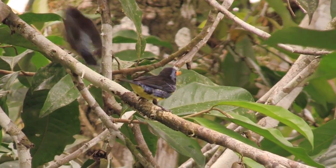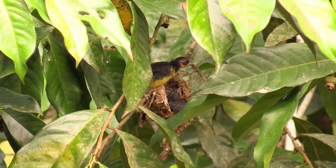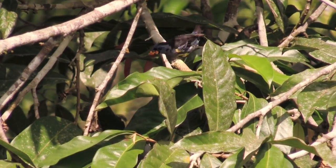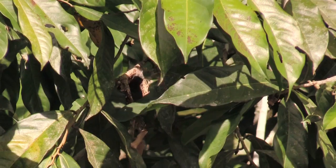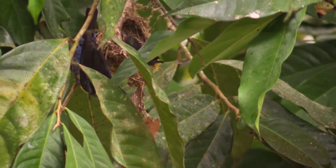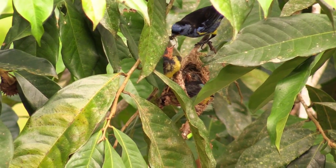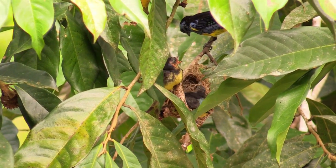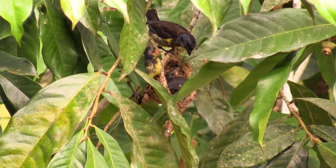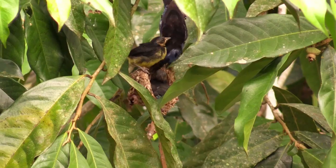The turquoise tanagers are also busy feeding their young. Constantly they bring fruits and insects. After feeding, they take the droppings of the young away in a package. That way they keep the nest clean.